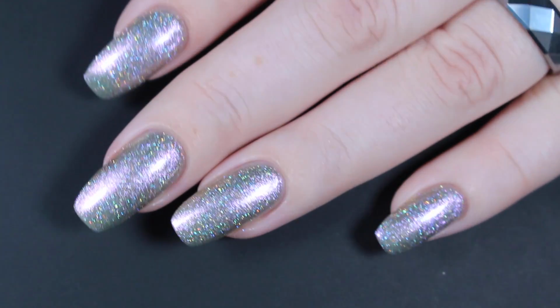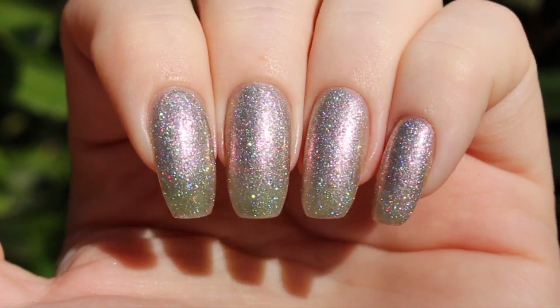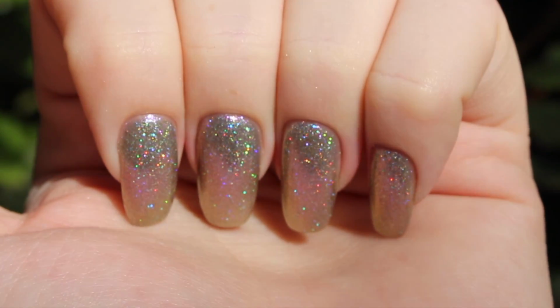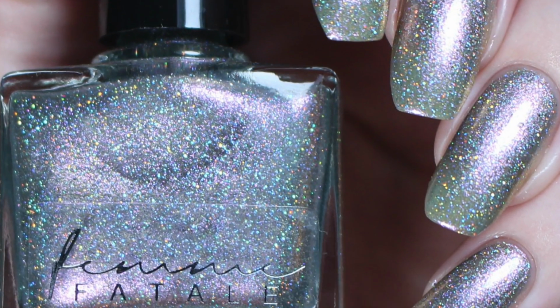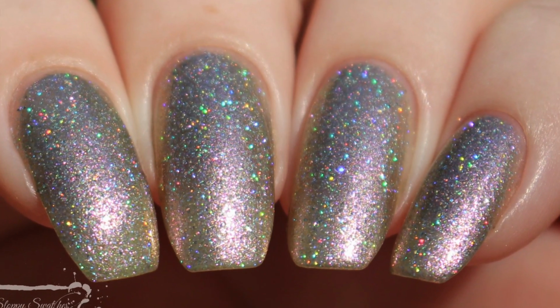This one does dry down maybe a little bit dull, so a good top coat will help smooth that out. Here's a view from another angle in direct sunlight with top coat, and it's just super gorgeous in sunlight. This is my swatch photo under artificial lighting, and once more at an angle in direct sunlight.